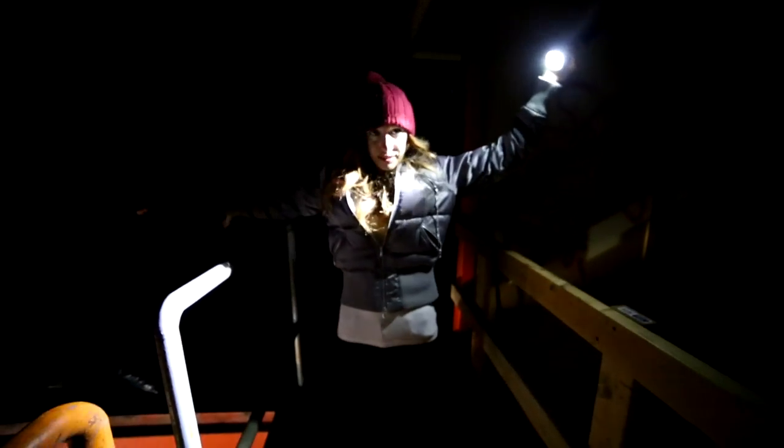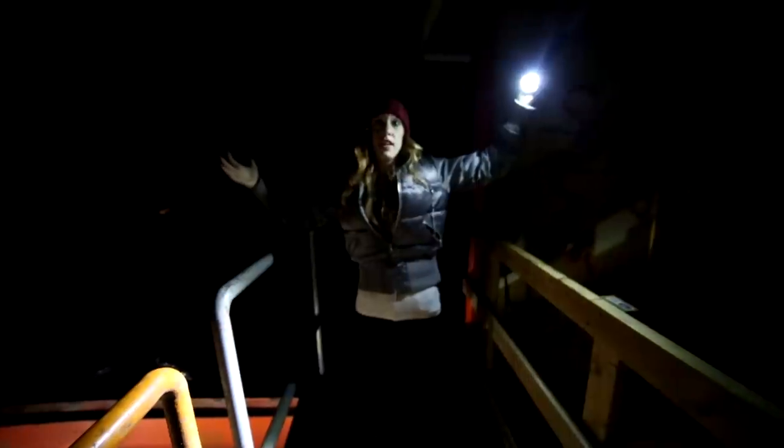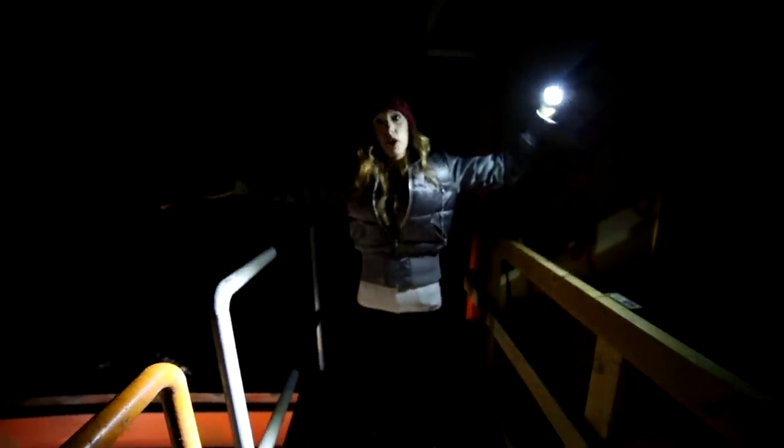This is the equipment terminal building. To my left is where an elevator used to be. And to my right is a large hole that they made so they could put equipment down in here. This building held all of the equipment necessary to get the missile to launch.